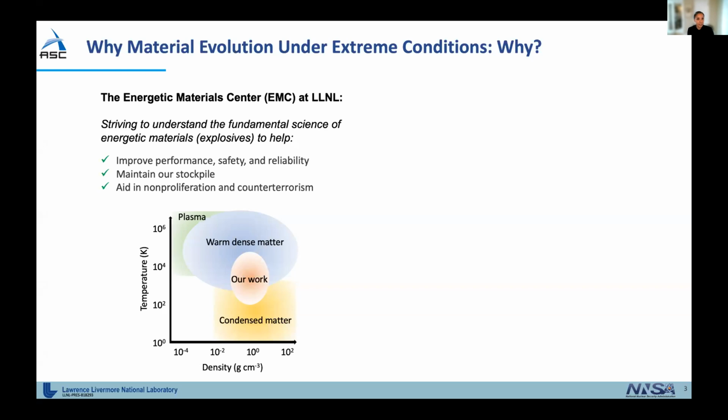And so from a practical standpoint, that means that these conditions are relevant to a myriad of applications beyond just the stockpile stewardship work that's kind of our bread and butter.